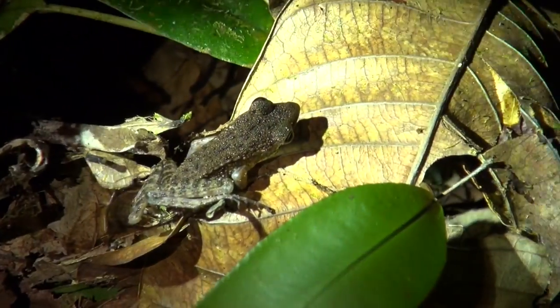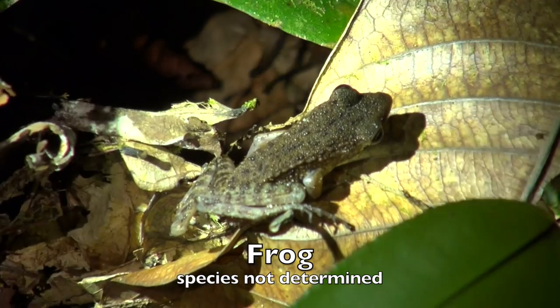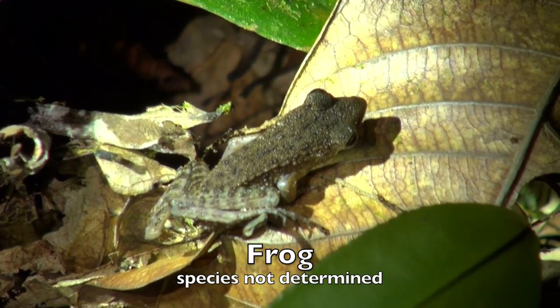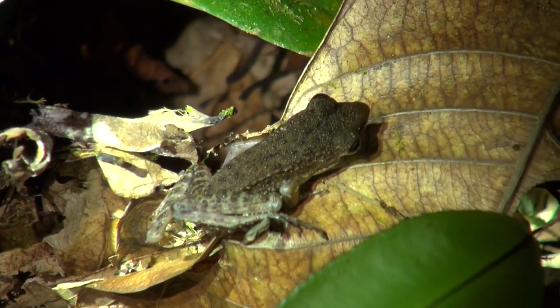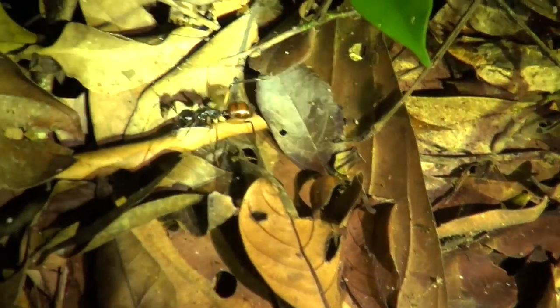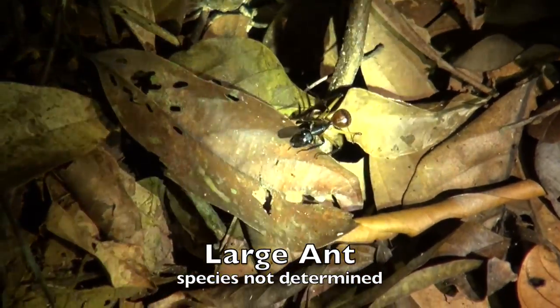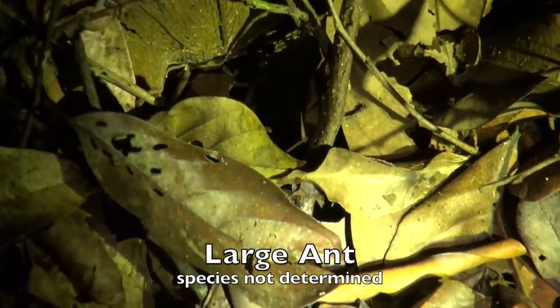Okay, so we found a very interesting frog here. Here we have some very large ants. These bite hard, do they? Oh yeah. It's like a cipher in your mouth.